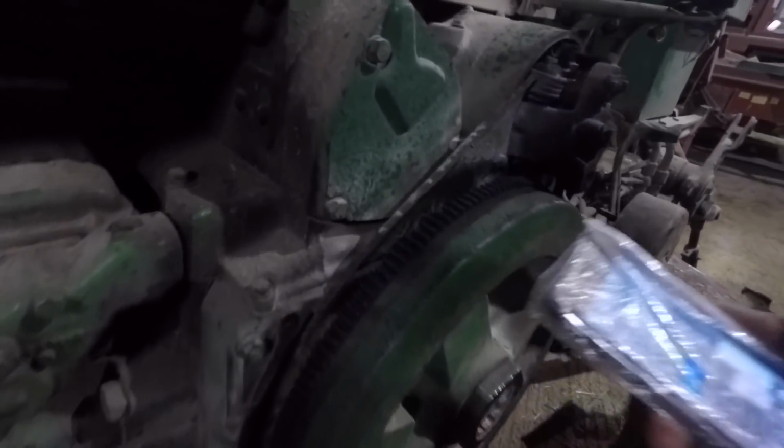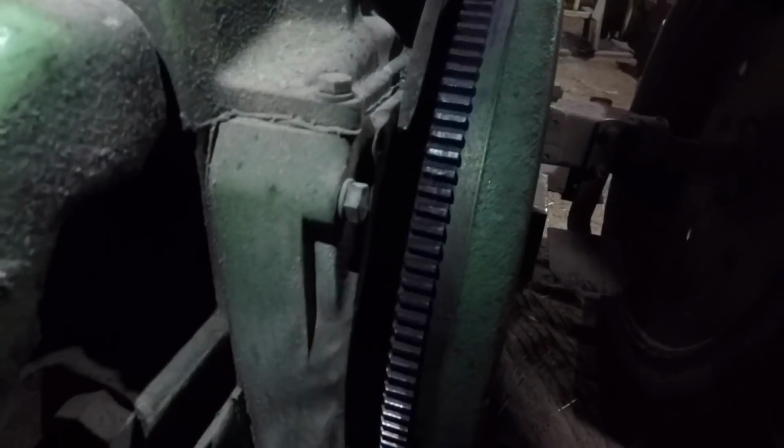Let me get my phone flashlight out and I'll show you guys. There. Now you can see the gap. There's not supposed to be that much of a gap there. I could stick my finger in there. You shouldn't even be able to stick your finger in there.